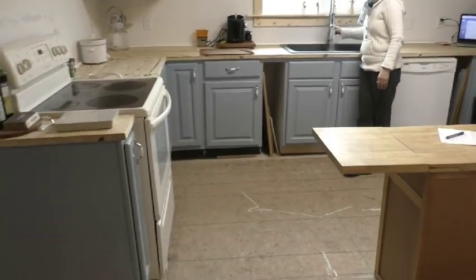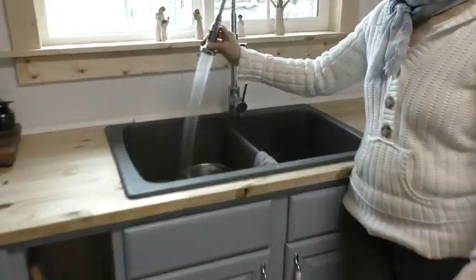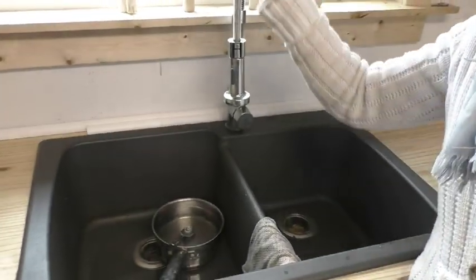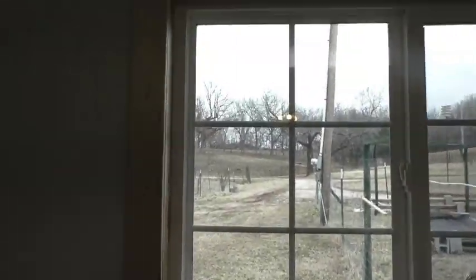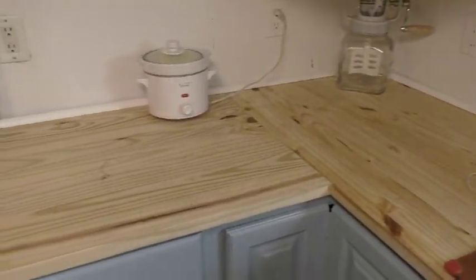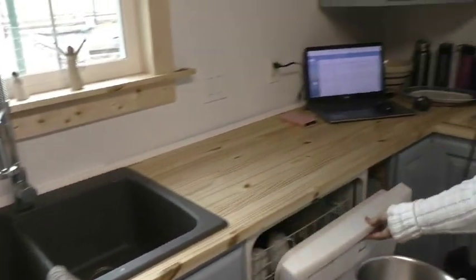Now, a little bit more of the features here in the kitchen. I'll let you tell about your sink. It's a quartz sink, brand new faucet, brand new window, brand new seal. Brand new countertops, they're all natural wood, and you seal them with mineral oil and beeswax. That's all. Dishwasher.